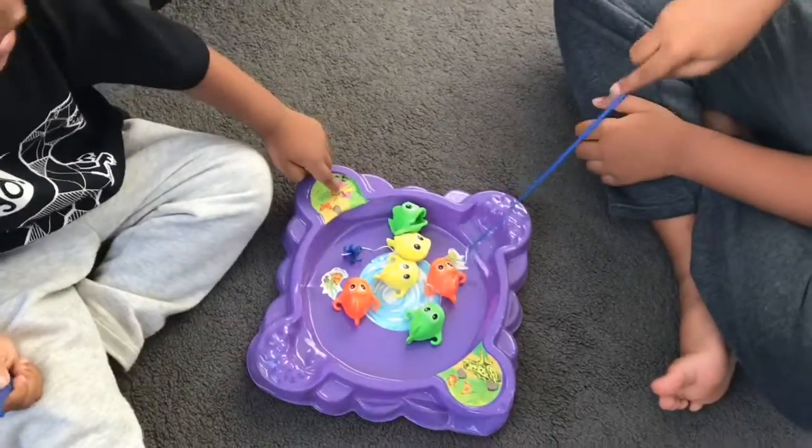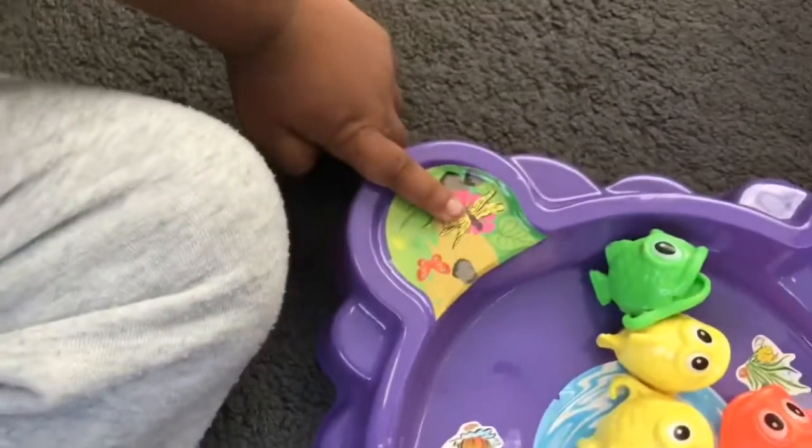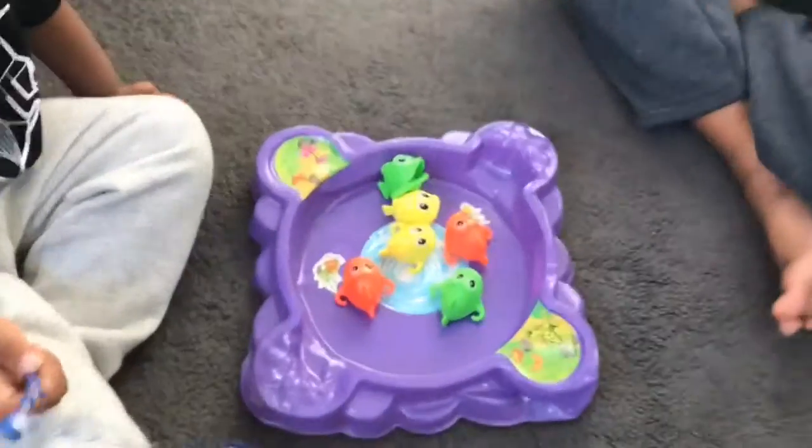Hey. Guys. Yeah, look. One, two, three, four, five, six, seven, eight. Look at this yellow one. What is that? That's the dragonfly. I told you before. Yeah?